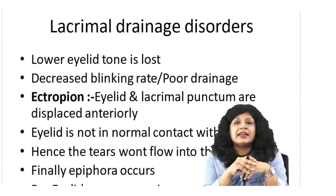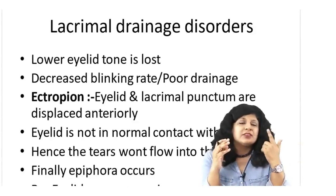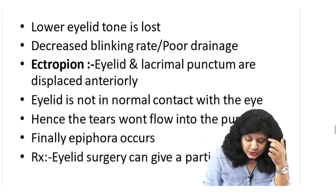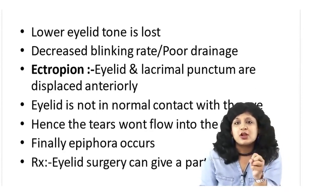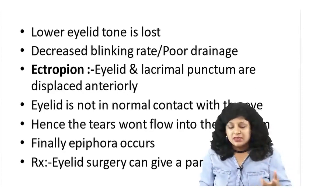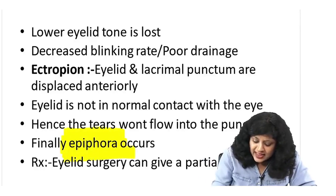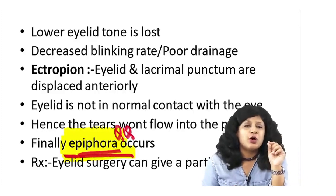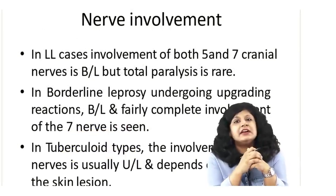Okay. Now the lacrimal drainage disorders. Because you have many problems with the eyelids and the muscle contracting power is also decreased, basically the tone is decreasing, drainage is also poor, blinking is not taking place, ectropion and entropion are taking place, and exposure keratopathy. So a very important thing is epiphora. When we are evaluating a case of epiphora, one of the causes there can be Hansen's disease.